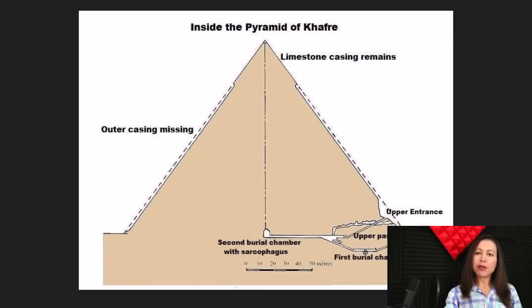The pyramid was first explored by Giovanni Belzoni on March the 2nd, 1818. He was in search of finding, believe it or not, a burial tomb, but it came up empty. All he found was an open sarcophagus and a broken lid on the floor.